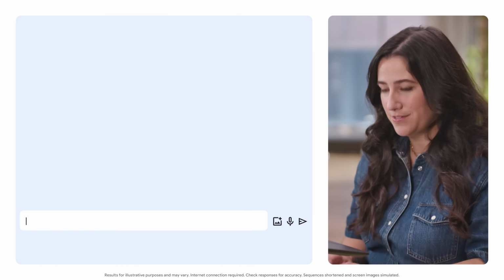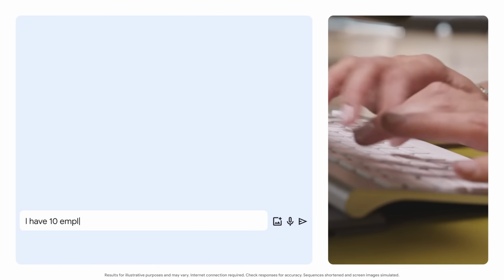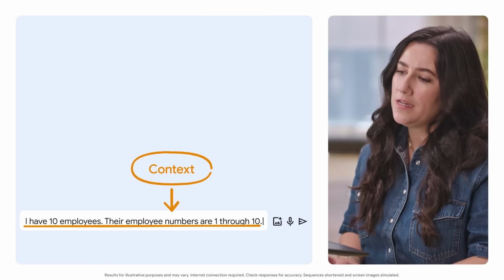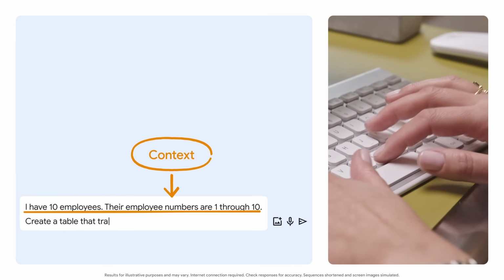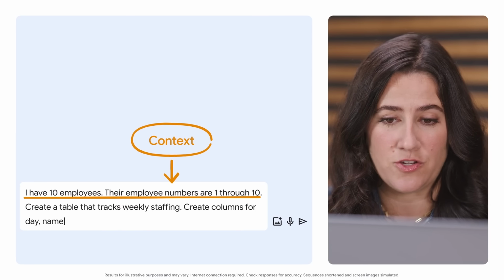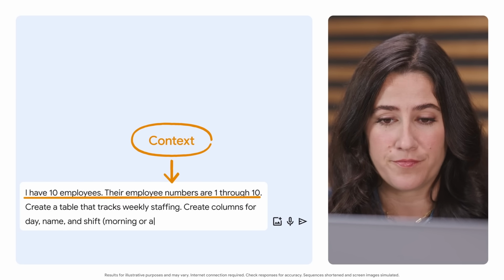Let's try this example. You need to create a schedule to plan your employees' staffing each week and want to prompt Gemini to create a table. Here's our task, format, and context. I have 10 employees. Their employee numbers are 1 through 10. Create a table that tracks weekly staffing. Create columns for day, name, and shift, morning or afternoon.